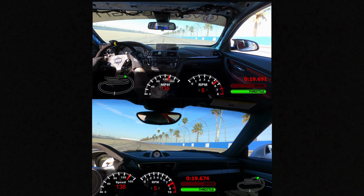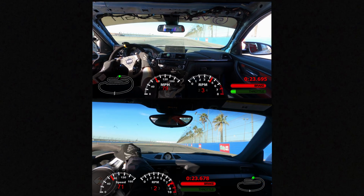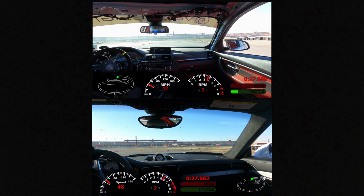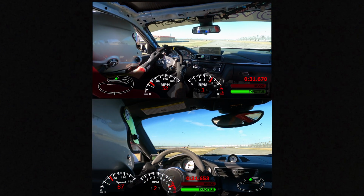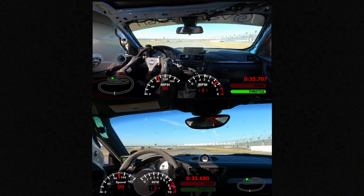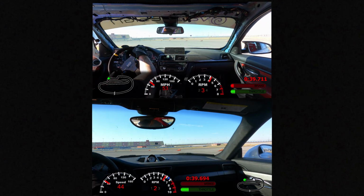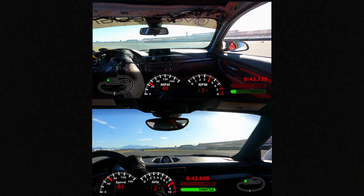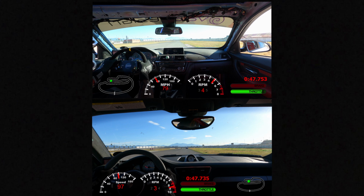So entering turn 3, and you're going to notice exiting turn 4. So here's turn 3, turning in. Very similar to cone setups too. The exit speed on the GT3 is just, it's like a rocket, man. It just shoots straight out. The F80 is still trying to build boost, so the GT3 definitely has the advantage on the acceleration part, which is where it's able to gain the majority of its time here at a track like ACS.